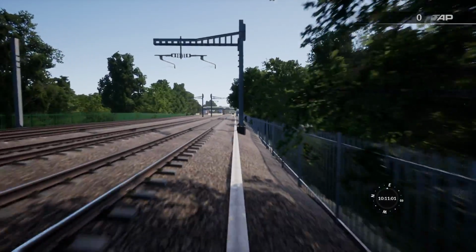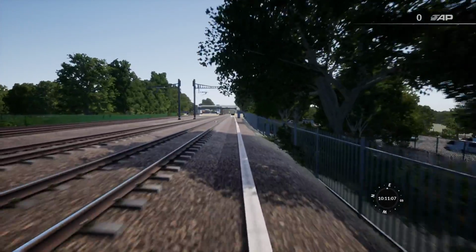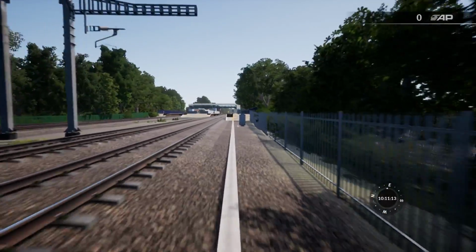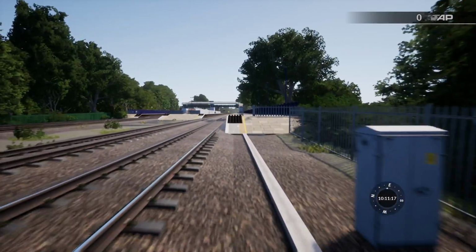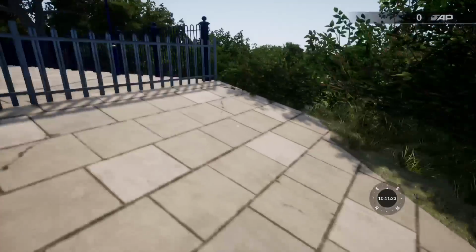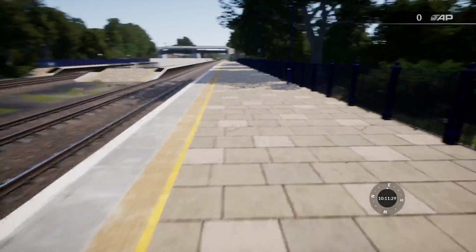I reckon there's a train coming in, something's being loaded in. It could be more scenery being loaded in. It's kind of a trend with Train Sim World, that whenever there's scenery or a train coming in, it kind of staggers or lags a bit.